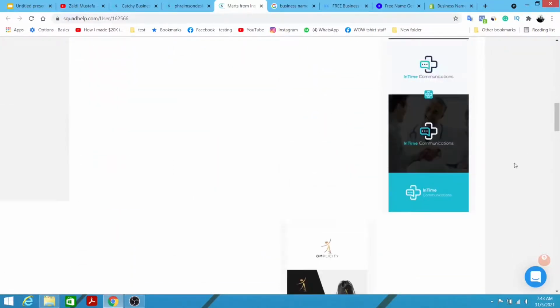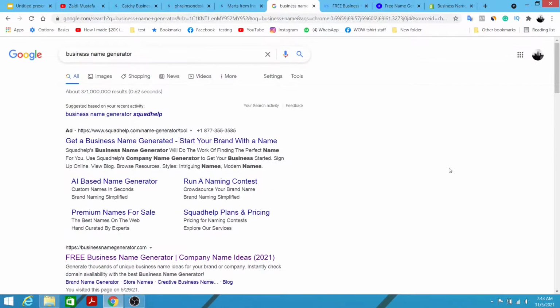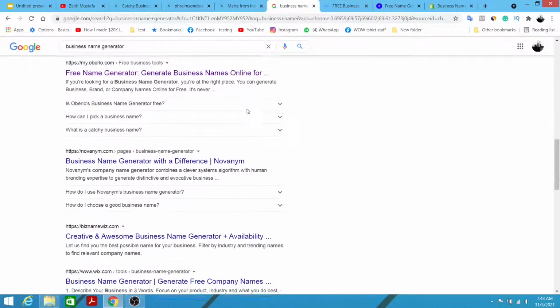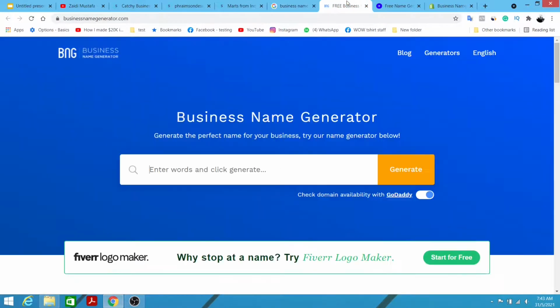So now it's come to a crucial part: how you can actually get the idea for the business name. In order to do that, you can simply go to Google and type in business name generator, and you'll be able to access all the websites that can help you get the business name. For example, this one over here is Business Name Generator.